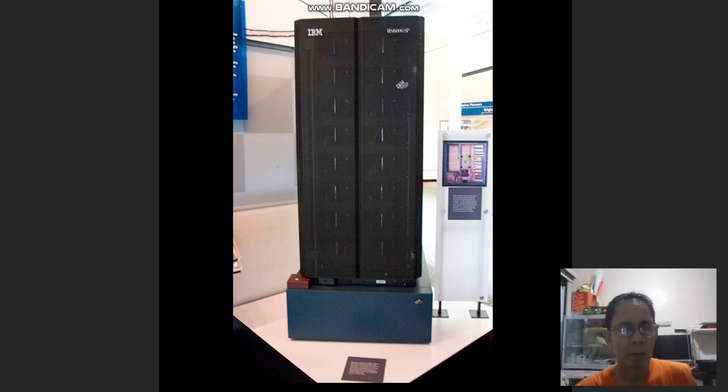IBM then upgraded the system, and in a highly anticipated rematch in 1997, the improved Deep Blue defeated Kasparov with a score of 3.5 to 2.5. This victory marked the first time a computer had beaten a reigning world champion in a classic chess match under standard tournament time controls.